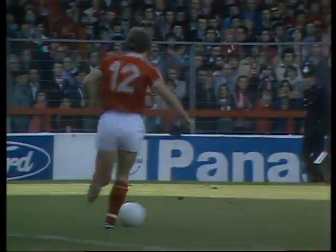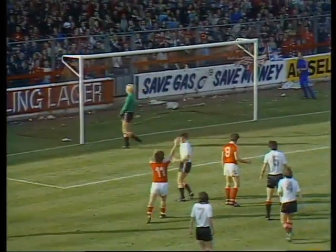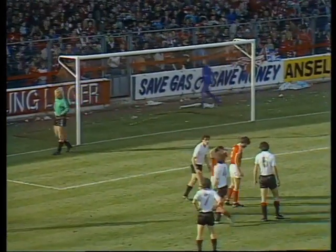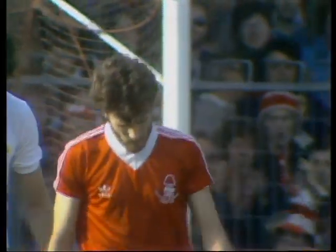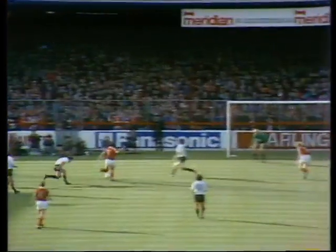Gray down, Mills gets there first, did well. Powerful youngster this. Ball into Birtles. Birtles made that space for himself. There was a worried, anxious look on Moran's face, a look of disgust on Garry Birtles' face. He felt he ought to have put that one in.